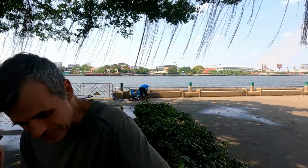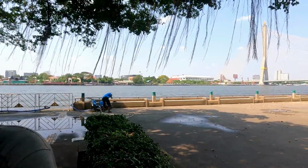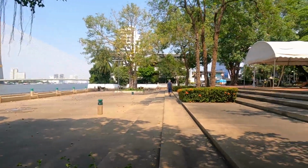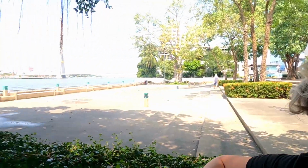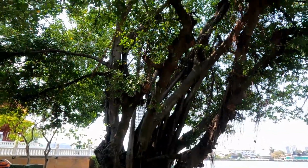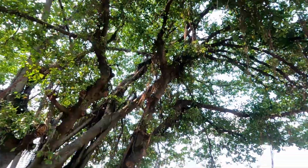Guy behind's doing something with some sort of water engine-y pump thing. Oh, water pump. Okay. So we won't really be able to talk much, but it's a nice chance to just enjoy the breeze and the beautiful tree and this delicious serenity of Bangkok. Who would have thought Bang Lampu could be this peaceful?